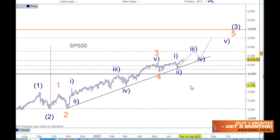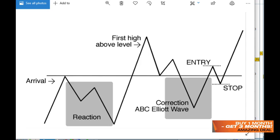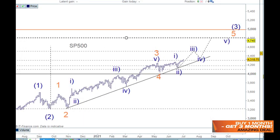The only ones that are really looking a bit weak are the European indices. This is also an important point here, the 4,300. That's the top of Minor Group 1 of 4,000, so gaining support here would set the target for this. You need to ask yourself, is that tested support yet? If this is 4-3, do we have the arrival, the reaction, the first high above the level? Has it tested it? Is it making new highs? Because this is when you want to be feeding it in over this side, not getting these breakouts and these sorts of things. So understanding this basic pattern is helpful. That's the question you need to ask yourselves.